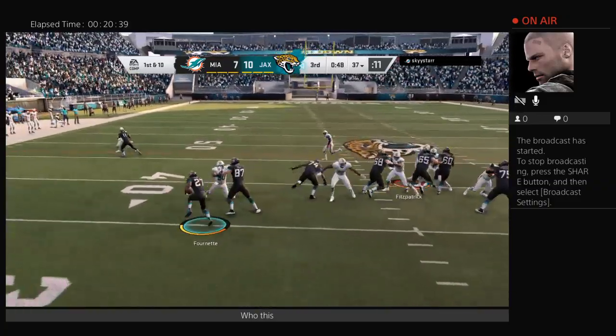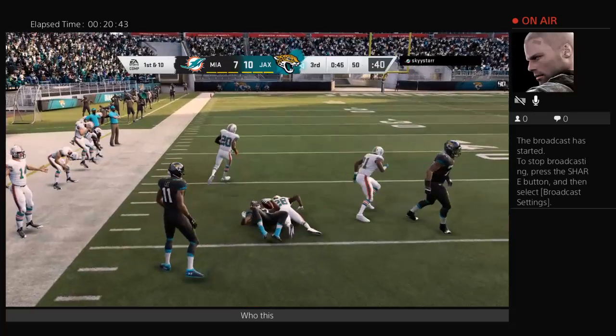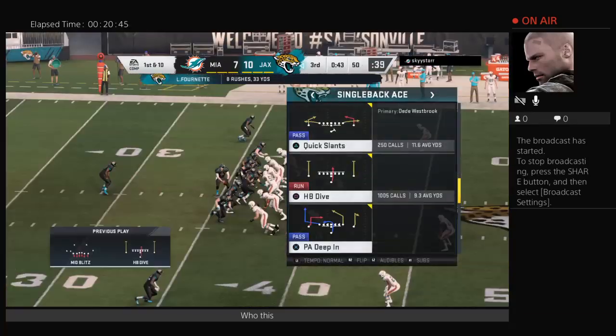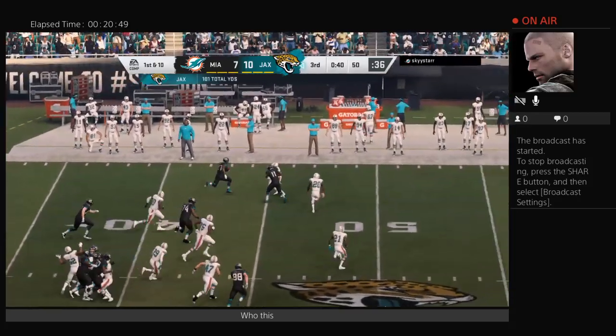They keep it on the ground. This time it's Fournette, and he'll be stopped right at midfield. That one good for a gain of 13 for Jacksonville and a first down.